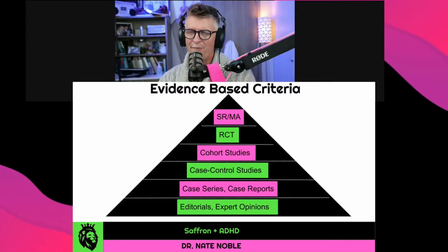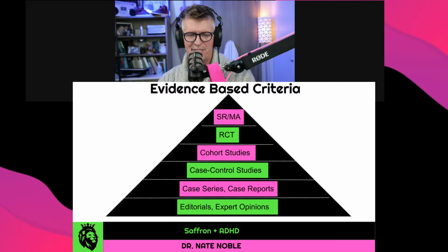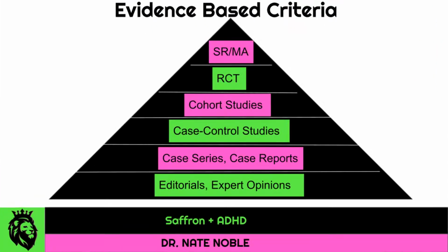So listen, before I can explain to you saffron and the evidence, I want to explain to you what I mean by evidence in general. Just give me a minute. Just listen. I want you to be savvy consumers. This is the evidence-based pyramid. At the bottom, there's editorials. At the top, there's systematic reviews and meta-analyses.